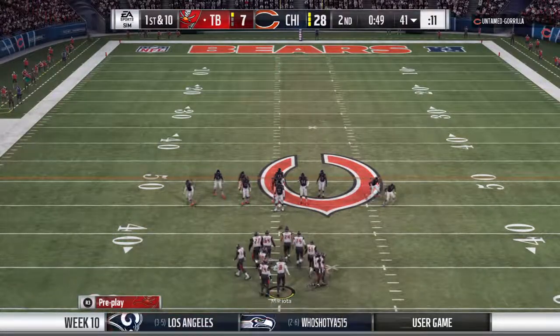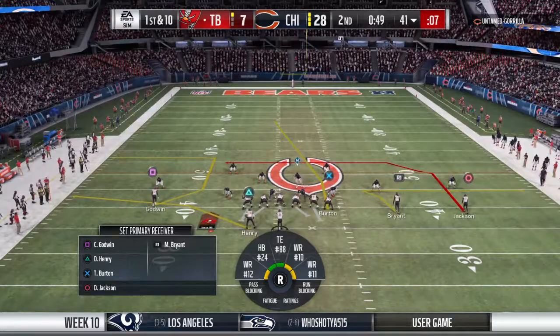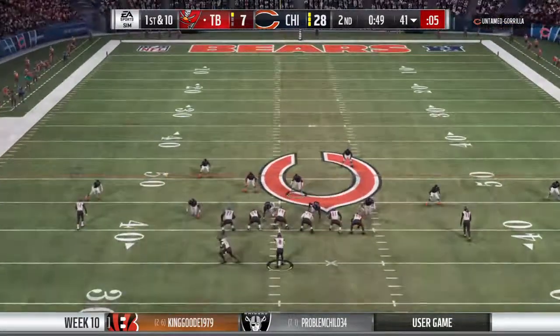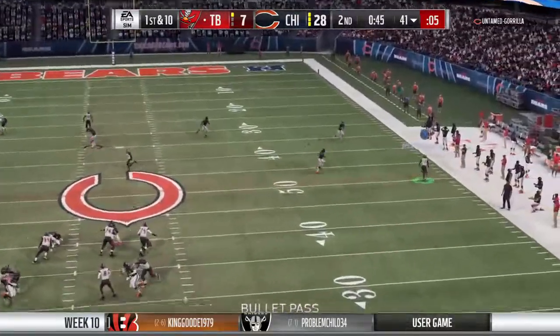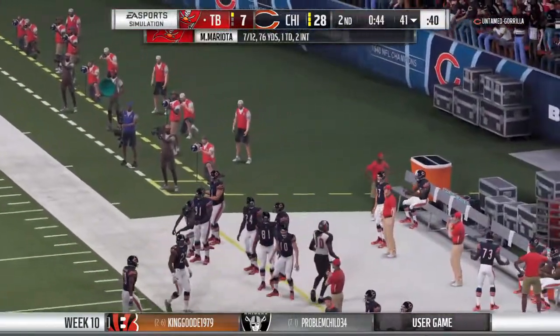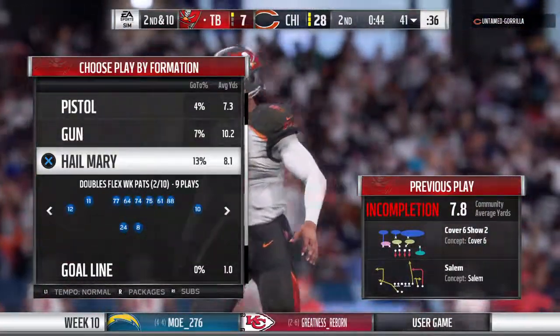Offense comes to the line now, 1st and 10. From the shotgun, it's Mariota. And that is incomplete. Trying to get it there to Martavis Bryant. And now it's 2nd down.